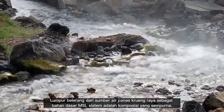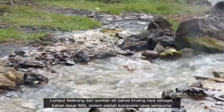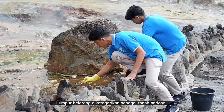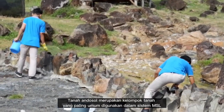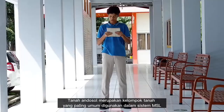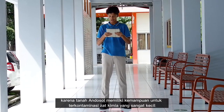Sulfur mud from Krung Raya Hot Spring as the base for the MSL system is a perfect composition. Sulfur mud is categorized as andosol soil. Andosol soil is the most commonly used soil group in the MSL system because andosol soil has the ability to be contaminated with very small chemical substances.